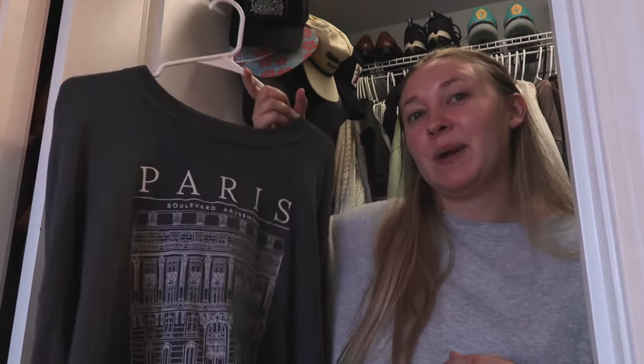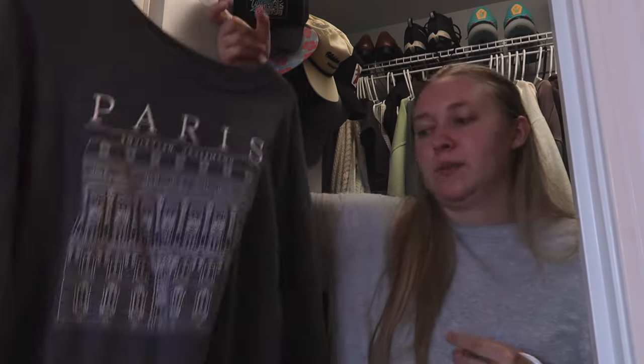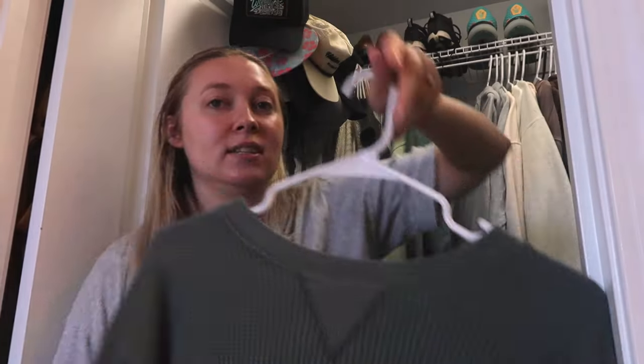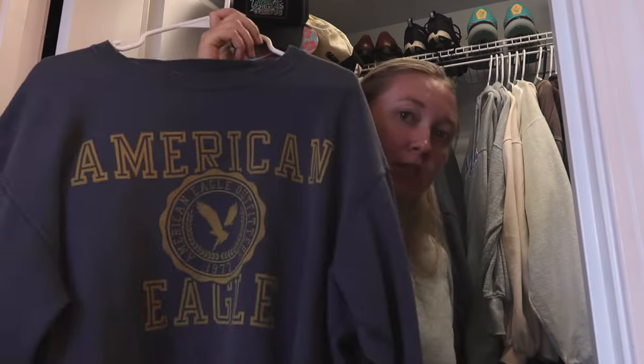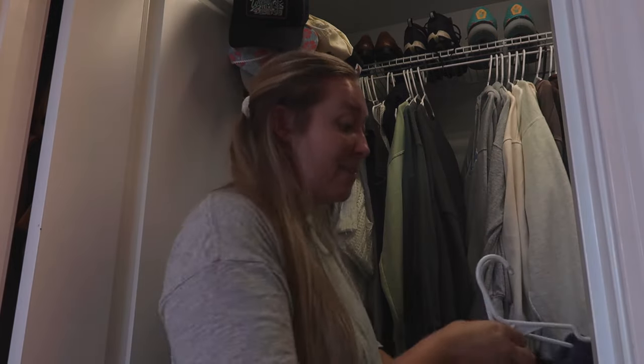This one is from Abercrombie. This is one of my most recent sweatshirt finds, and I love that. Airy waffle knit sweatshirt. Again, one of my most worn sweatshirts, American Eagle. And this is from Airy. That I'm going to be keeping.